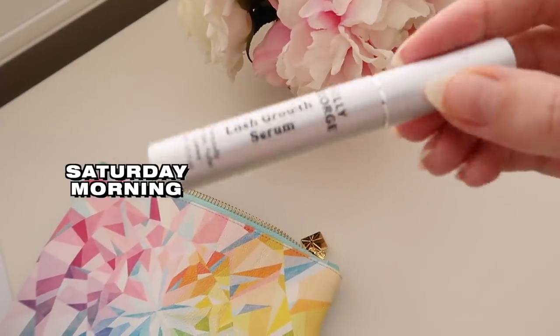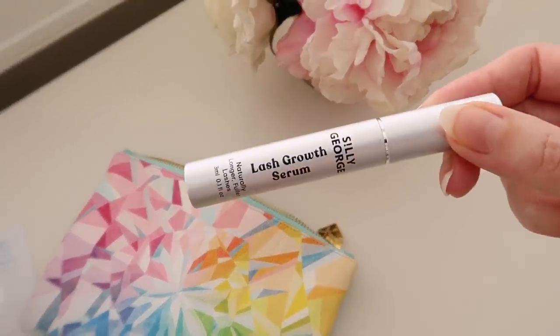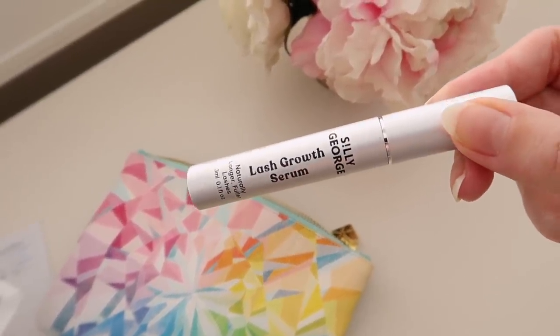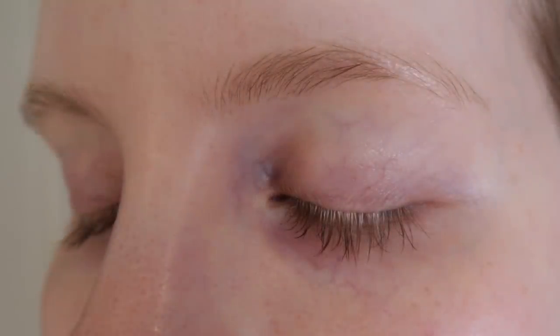So I have a lash update for you guys. I talked about this in my holiday gift guide for 2020. It's the Lash Growth Serum by Silly George, and I'll put the before and afters again. This was also in my gift guide.